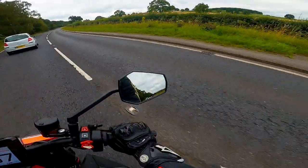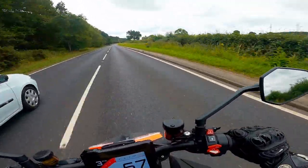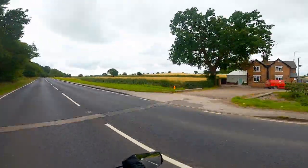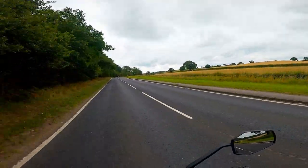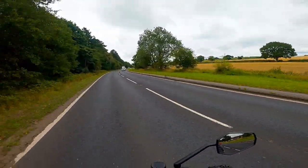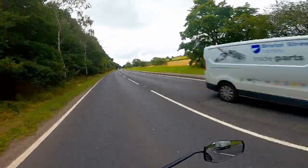I need to realise it's a V-twin, I don't need to change gears like that. It's so fast though. But it kind of feels like it runs out of puff. Put this in third now.